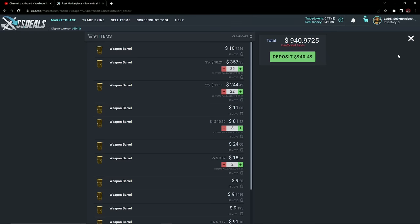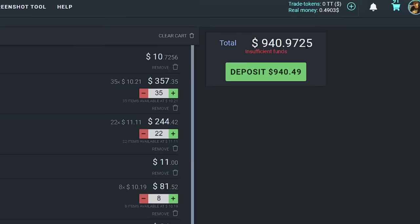I'm about to spend $940 to open 91 weapon barrels, because that's every single one they can do.